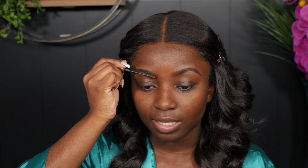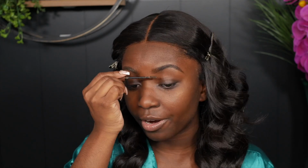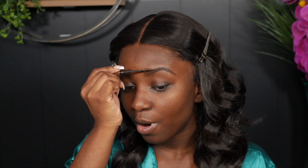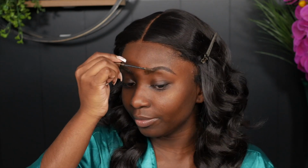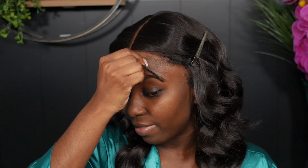Alrighty, babe. We're going to set my eyebrows in place using the Juvias Place Eyebrow Gel. And this is in the color Chocolate. Again, this just adds the finishing touches for your eyebrows so they look nice and sculpted and in place, especially if you are a curly eyebrow or messy eyebrow gal. This definitely sets your eyebrows into place, and we love that for us.